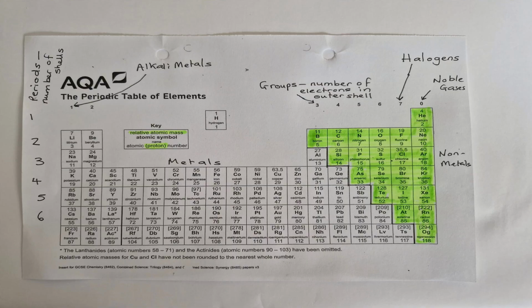When you are told to start your exam on Friday, firstly, annotate the periodic table. Split the periodic table into metals, non-metals, identify where the groups are, name the groups, specifically group 1, group 7, group 0, and identify where the periods are, that they are the rows going across the periodic table.